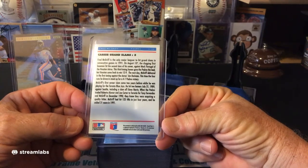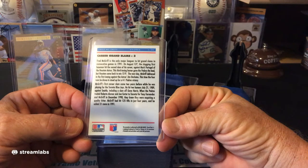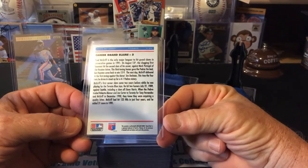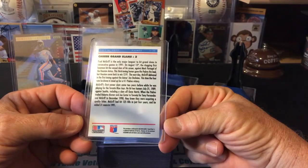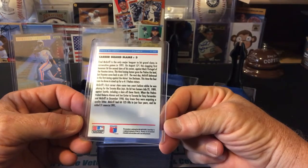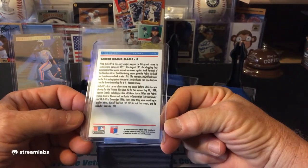Fred McGriff is the only major leaguer to hit Grand Slams in consecutive games in 1991. On August 13th, the slugging first baseman hit the second slam of his career against Mark Portugal of the Houston Astros. This third inning homer gave the Padres the lead, but Houston came back to win 12-9. The next day, McGriff delivered in the first inning against the Astros' Jim Deshaies. This time, the four runs he drove in stood up for a 4-1 Padres victory.